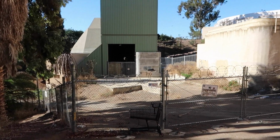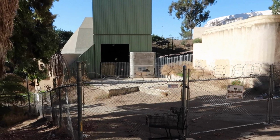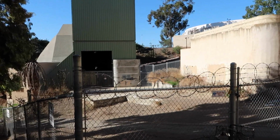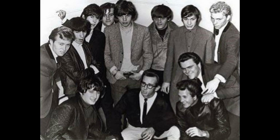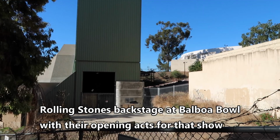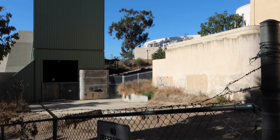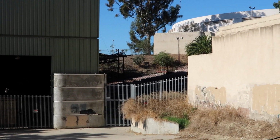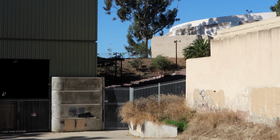So once the promoters saw that everyone who was going to pay to be here was here, they basically opened the gates and let anyone who wanted to come in and sit down and see the Rolling Stones. Now, while the Rolling Stones weren't quite Beatlemania, there was still a lot of hoopla about British bands. So during the Rolling Stones performance, the San Diego Police Department was on stage with them to keep the fanatics off the stage.